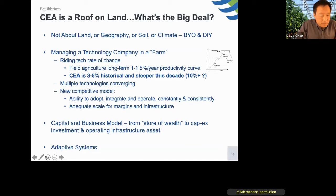The third is pretty interesting, and it's not intuitively obvious, and that is the capital and business model of a CEA farm is fundamentally different. So remember, one of the reasons that you invest in land is that it's a store of value. So let's say you're a farmer in Salinas, California, and you've got 1,000 acres, and a Salinas Valley acre of land is, let's just say, $40,000. So in very real terms, if I haven't put a lot of debt on my land, I'm $40 million wealthy.